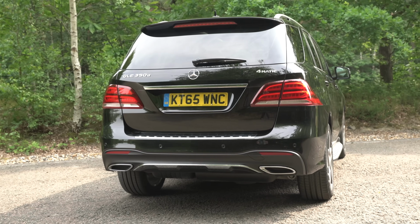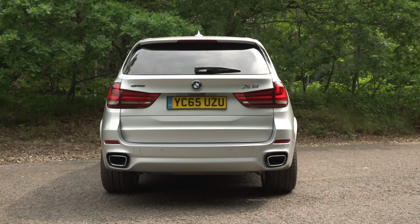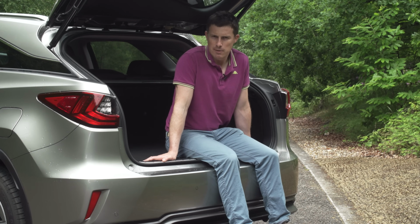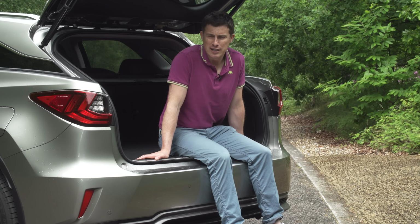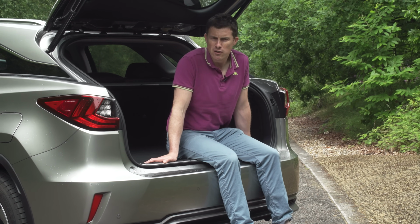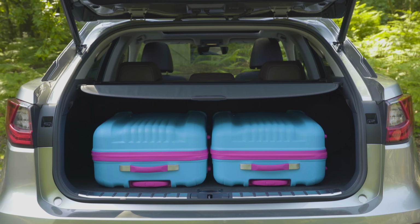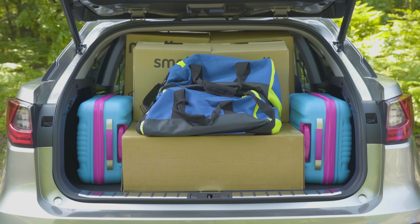However, there is little to split this and the non-hybrid X5's boot in terms of capacity. Had this been the hybrid GLE, it would have been just as small as the BMW hybrid's boot. Now, there seems to be a bit of a theme here, that going eco requires you to be more economical with your luggage as well. But unlike the Mercedes and the BMW, the non-hybrid version of this RX doesn't actually get any more boot space than this hybrid version. The boot capacity is about the same as the X5 40e, though the Lexus's sloping roofline means you can pack one less suitcase in the car.